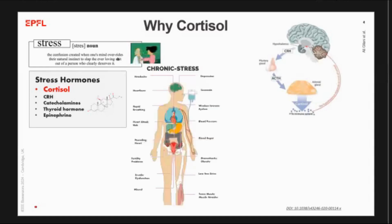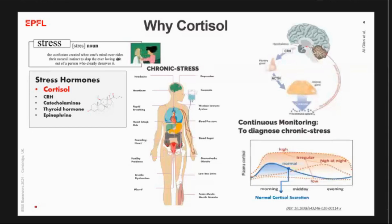The excessive prolonged secretion of cortisol can cause a problem called chronic stress, and in the long term can cause very serious systemic problems in the body and different organs, from the neural system, digestive system, cardiovascular system, and the rest. So how can we diagnose the people who are suffering from chronic stress? The rhythm of cortisol secretion of each person is like this. The normal one is that in the morning you have an increased level of cortisol, and then at the end of the day it starts decreasing. But for people who are suffering from chronic stress, it can be the other way around, irregular, or it can be high all the time.